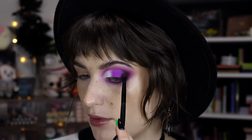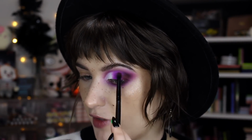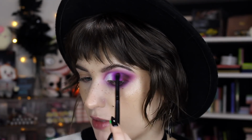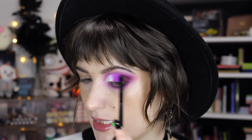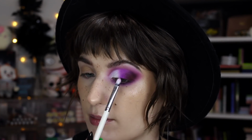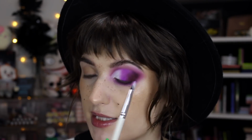And then I'm just kind of lightly tippy tapping right where the white and the neon purple meet. I'm grabbing just the teensiest bit of Taboo, like I barely grabbed any, and I'm very lightly just going to smudge along the edge where the dark mattes and the neon purple meet. And now I'm gonna tippy tap a little bit more white on the seam. And I'm gonna kind of just go back and forth with both sides of this brush.